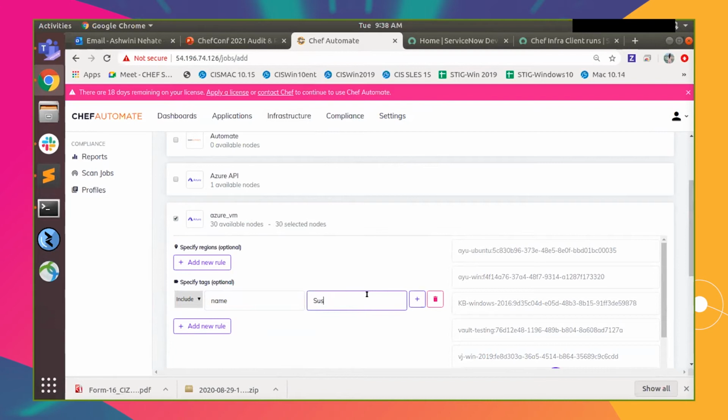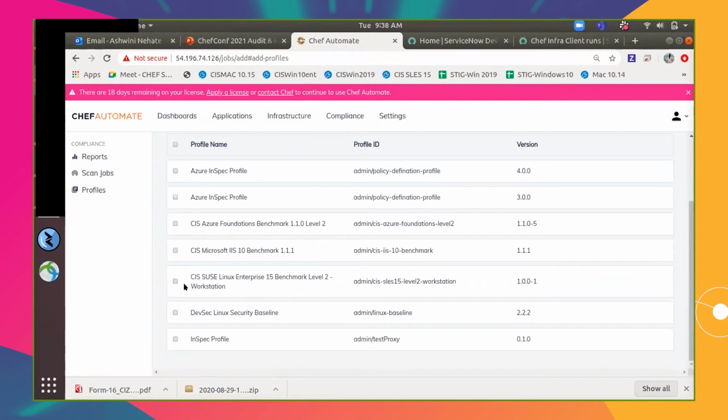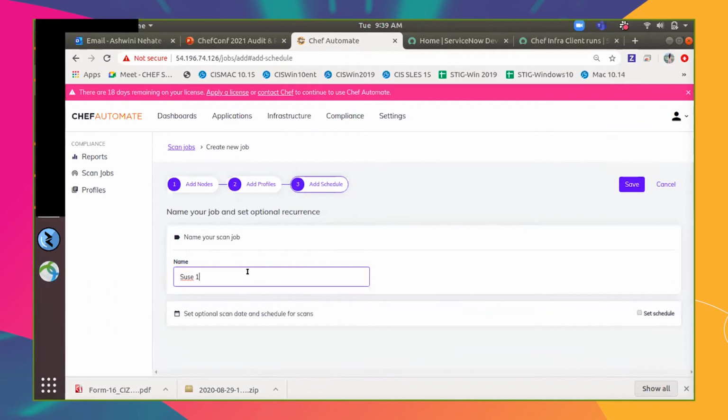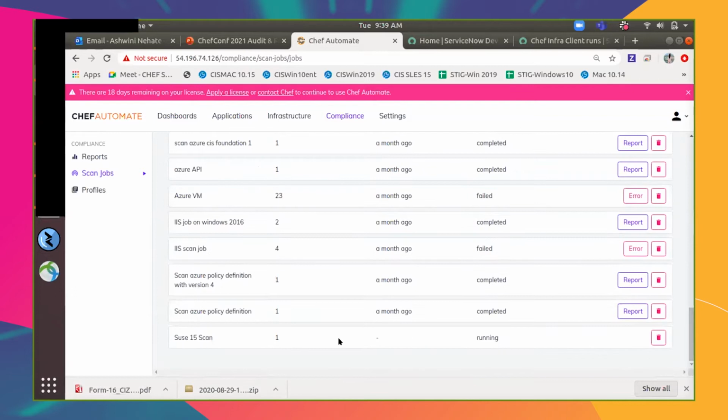Once we've done the selection, we can move to next. As we are working on CIS SLES 15, I'm choosing this benchmark, which I have already gotten from the available profiles, and we'll move to next. I will just name it SUSE. Here we have an option to set a scan job at a particular time interval. Currently I haven't added any time, so it will run immediately without any interval. We can see it's running.